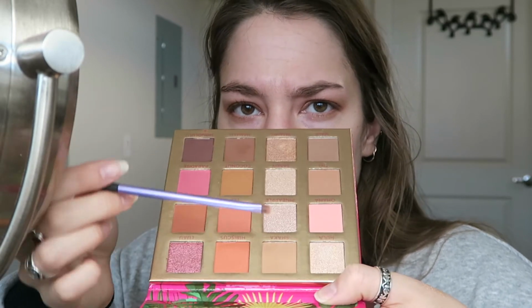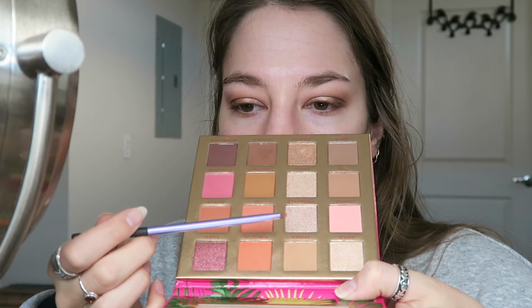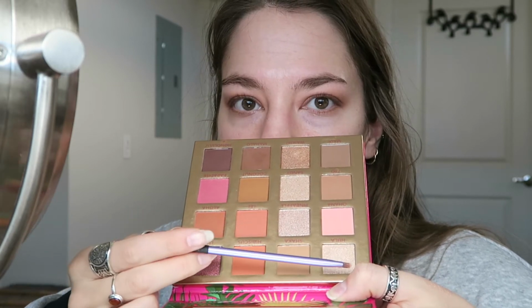So I'm going to take an even smaller detailed brush and do like an inner corner highlight situation. I want to go in with Hula. Pineapple kind of looks really pretty. Yeah, I'm gonna go in with Pineapple instead of Hula because it's a little more pink tone, and sometimes I like that on my inner corner, and if it's not as intense, I might go over it with Hula. So that's this one right here instead of this one.